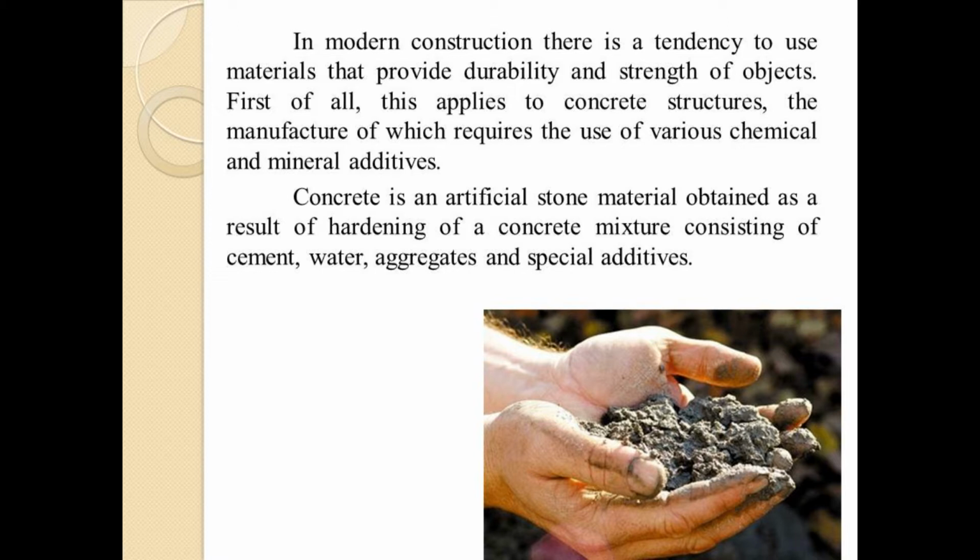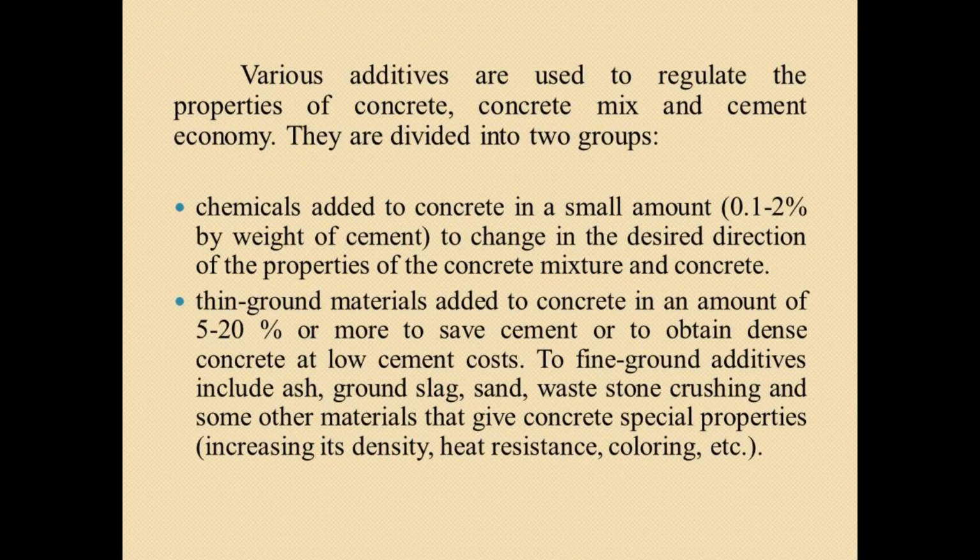Concrete is an artificial stone material obtained as a result of hardening of a concrete mixture consisting of cement, water, aggregates and special additives. Various additives are used to regulate the properties of concrete mix and cement economy. They are divided into two groups. Chemicals added to concrete in a small amount, 0.1–2% by weight of cement, to change in the desired direction the properties of the concrete mixture and concrete.